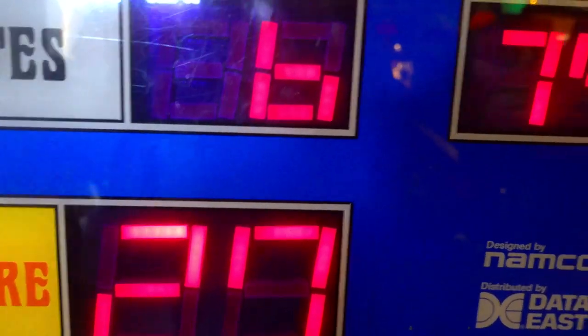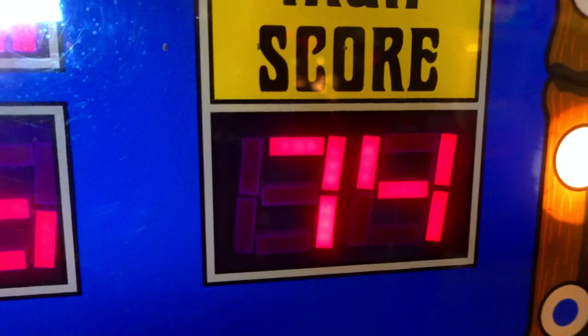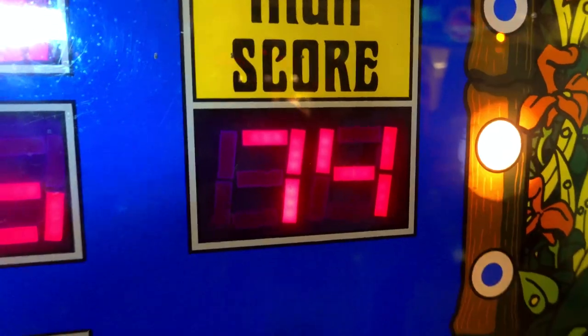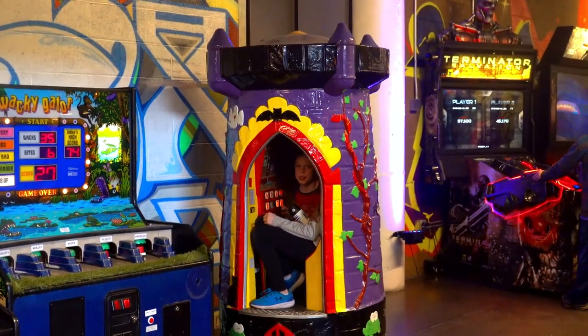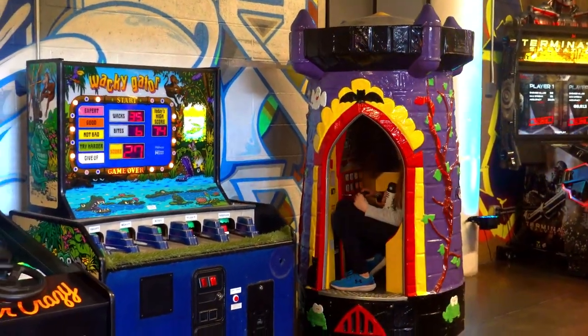Six times. So today's high score is 74. So I didn't do, oh my, the total score 27 because they minus the six out. So I didn't do very good today. They have a little castle that you can get in and ride. A nice one for the kids.